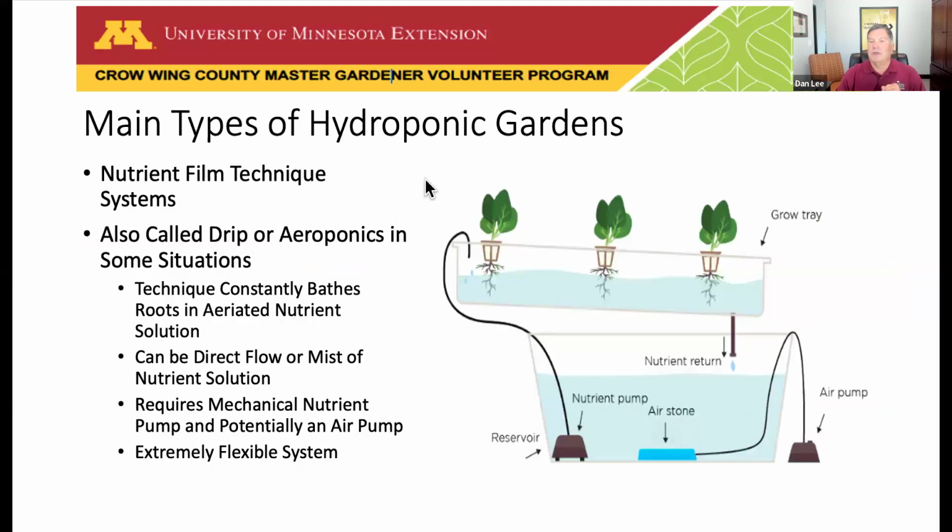The last type of system that I'm going to mention is something called the nutrient film technique. In this system, it's very much like the ebb and flow system, except that instead of having a timer where you're periodically flooding the upper reservoir, you actually have a pump that is constantly running water through the system. And so the water is going up to the upper system, and then it's slowly draining down into the lower reservoir. In some cases, it's not even direct water that's being pumped. It can be water that then is aerosolized, and a mist is sprayed on the roots of the plants. It collects, then drips down into the reservoir, and then back down to the lower reservoir.